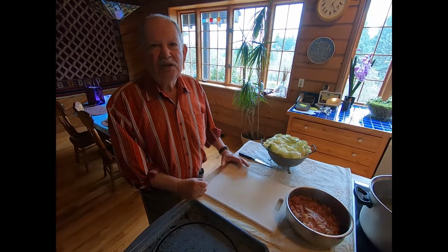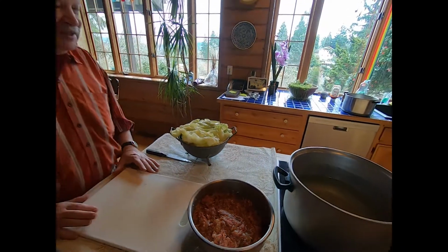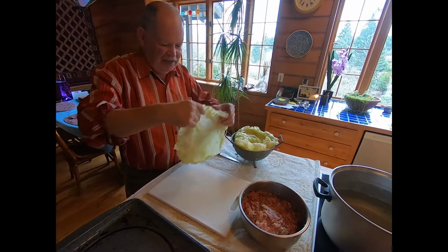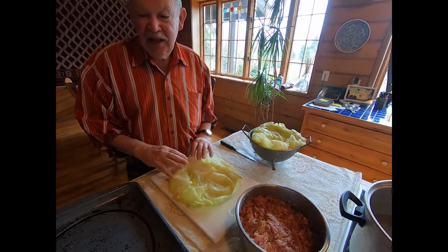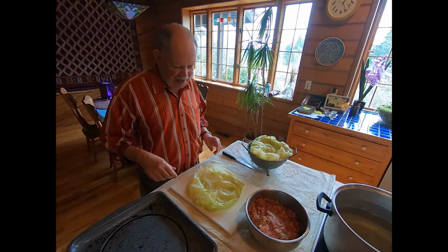Having let the meat rest for about a half hour so that the egg and the meat hold together much better, we're ready to wrap the cabbages, or to make, as we say, gewickelte Kraut, wrapped cabbage. And we have huge leaves. Normally, you're not going to have them this large. I love it. If you have smaller ones, don't worry about it. You just use a smaller pan and you make smaller cabbages.